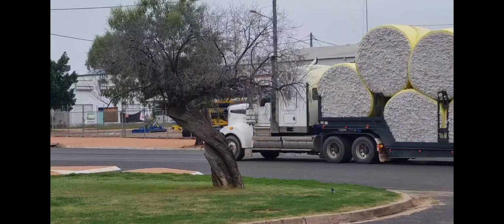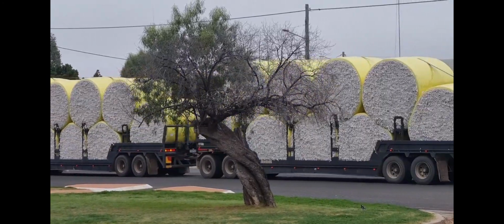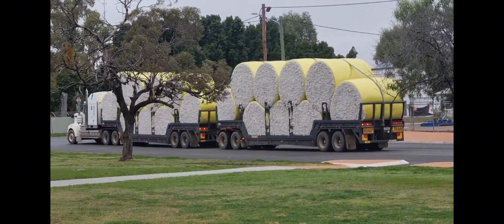There's a cool walk you can do up the river as well. We might go try that out. And yeah, we're just going to hang around in Walgett for the day. See how exciting it gets. Wow. The big cotton trucks are cool, eh? It's about the third one that's come past today.